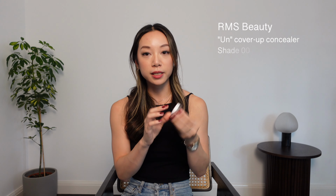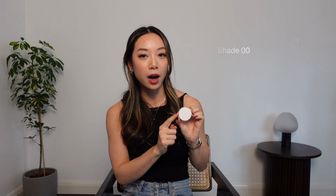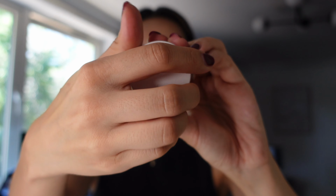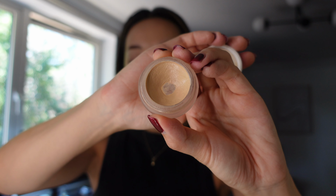Next, I have a concealer by RMS Beauty. This is the Uncover Up Concealer. I've always been a little bit insecure about my under eye bags, and so I have tried a lot of concealers.